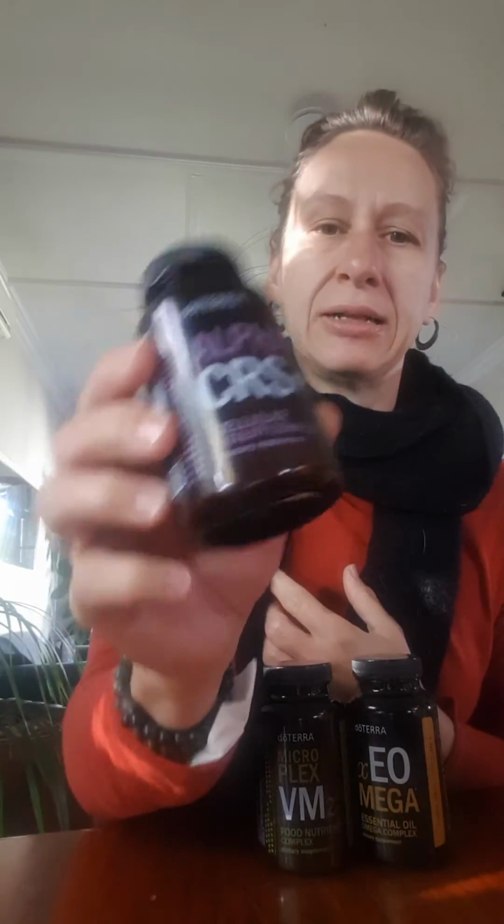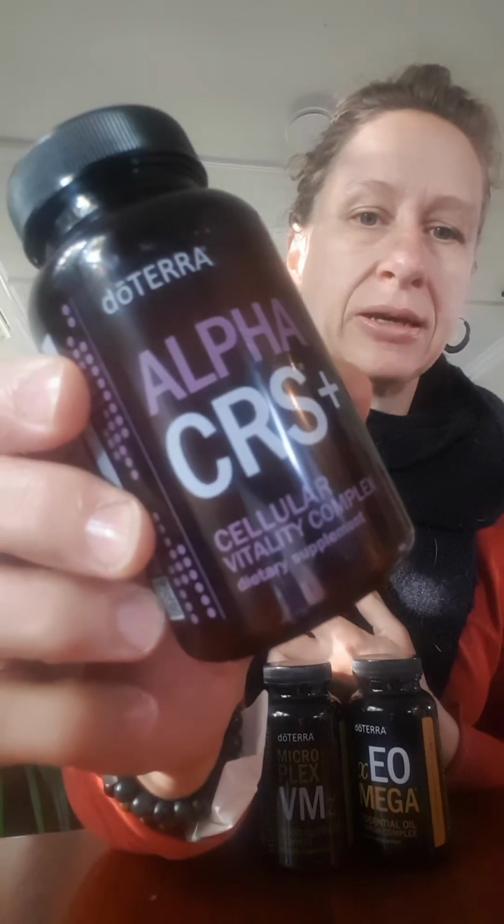So you have got 3 bottles. The first one is Alpha CIS. It's the Cellular Vitality Complex. So this one keeps our cells healthy, essentially.